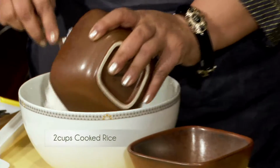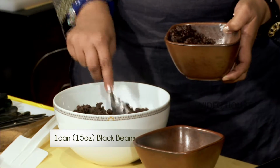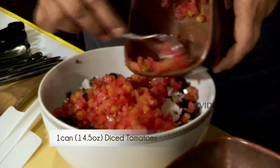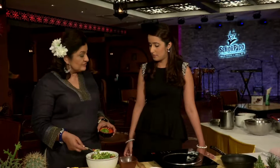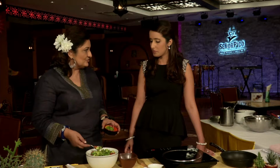Okay, so what we do is we start by mixing in our rice ingredients. We'll take some cooked rice, which is cooked and cooled and kept. Black beans, which are canned black beans. They use a lot of beans, refried and... Are these boiled already? Yeah, they're cooked. Diced tomatoes, cilantro, avocado. Does it make the rice soggy and sticky by putting avocado? It will make it creamy. And it is a casserole. We're going to be cooking it in white sauce. Okay. We're going to bake this dish.